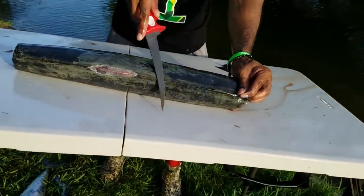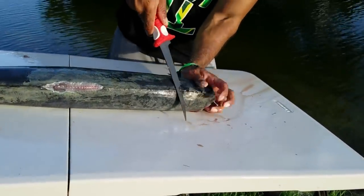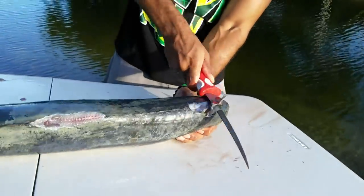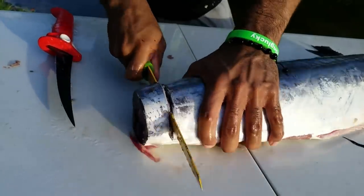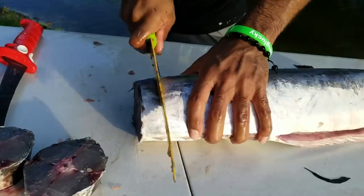The smaller fins really don't bother me. Fins like this, though, I like to chop right off. Get right under the skin. They usually chop right off, just like that. Boom. Their bones are really thick, so if you don't have a serrated knife, you're gonna have a tough time.